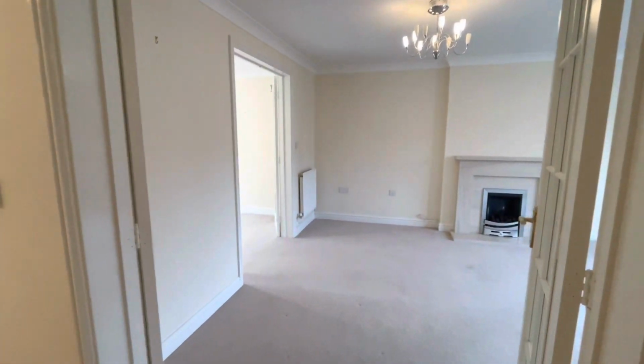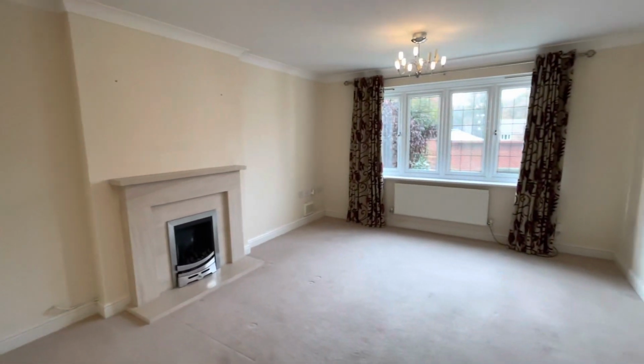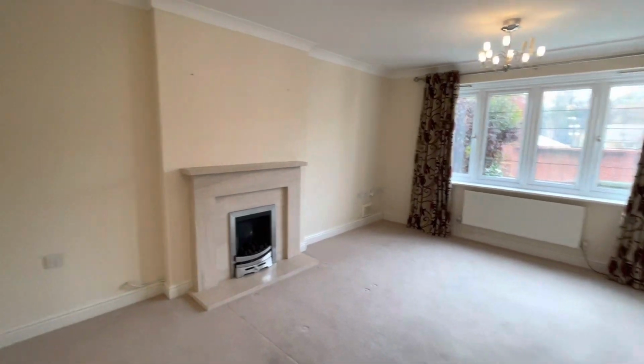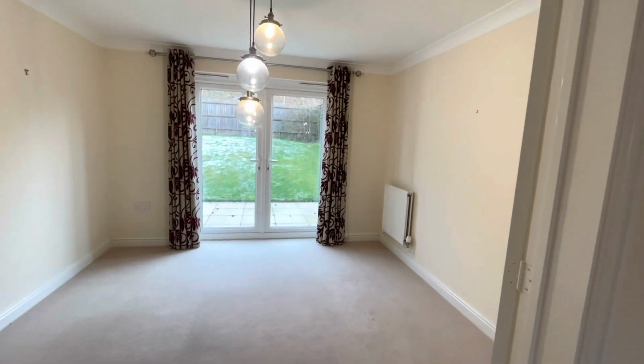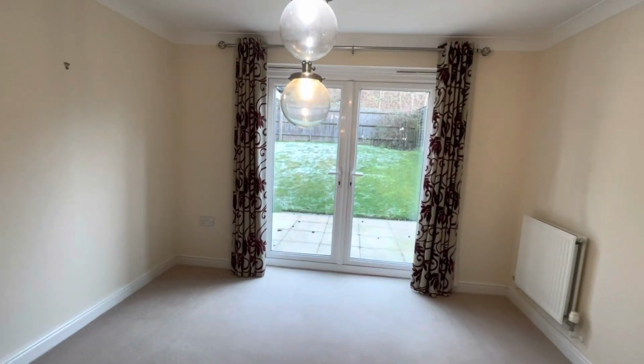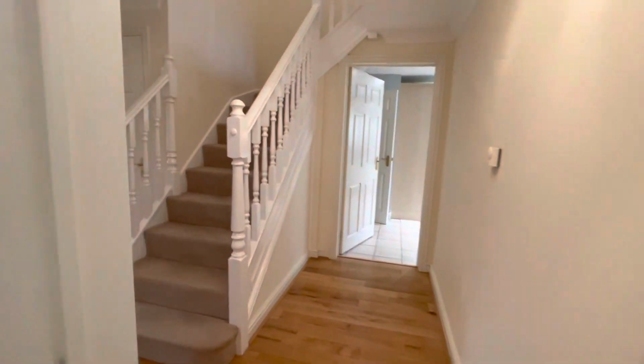Okay, double doors into the main reception room. Lovely, light and airy property. You can see a really good sized reception room. It overlooks the front. Fireplace there as well. And again, double doors that lead through to the dining room. And then French doors that lead out onto the patio. Back through to the hallway.